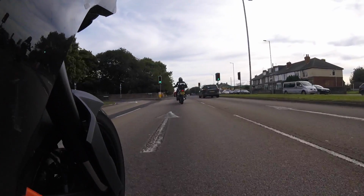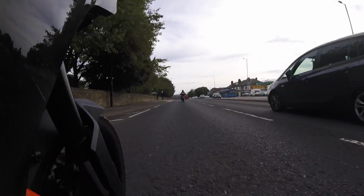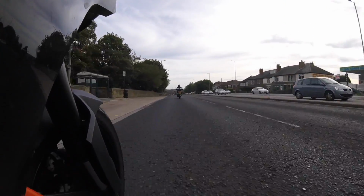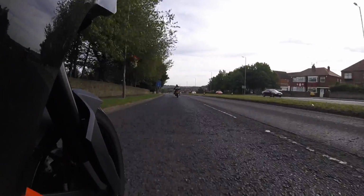This was a little bit further on through that traffic. Traffic lights here, vehicle in the offside, and you passed on the inside, as did I, when I was following you. And maybe just think about the legality of that.